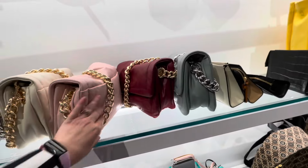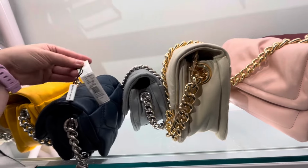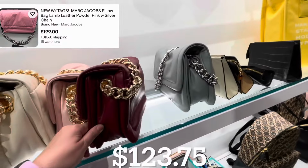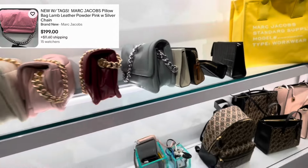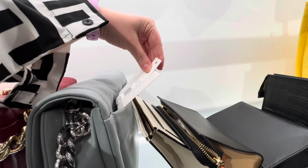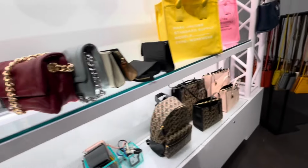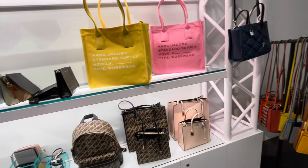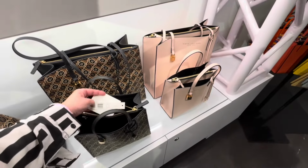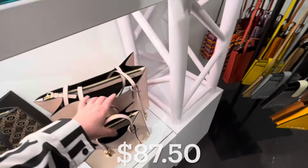Like a super chunky chain. Okay, how much are these left? This tiny one is 75% off of $5.25. We have a red one and a gray one. Let me see if I can find a price on this one. This one is $4.95, so 70% off of that. And 70% off of these, which is 70% off of $3.50. Let's see what the bigger tote is.